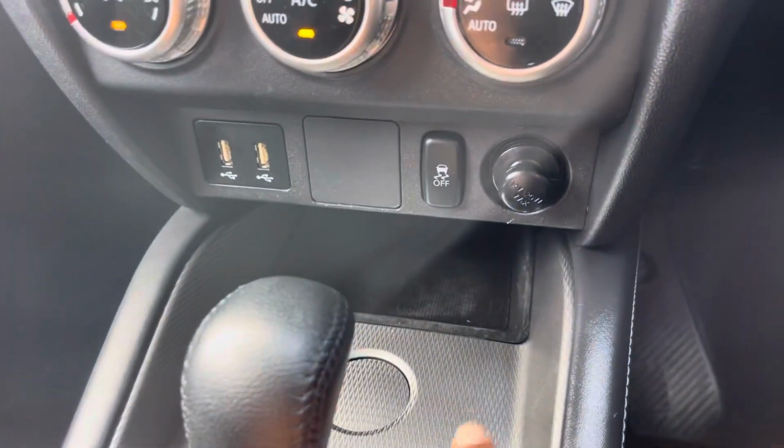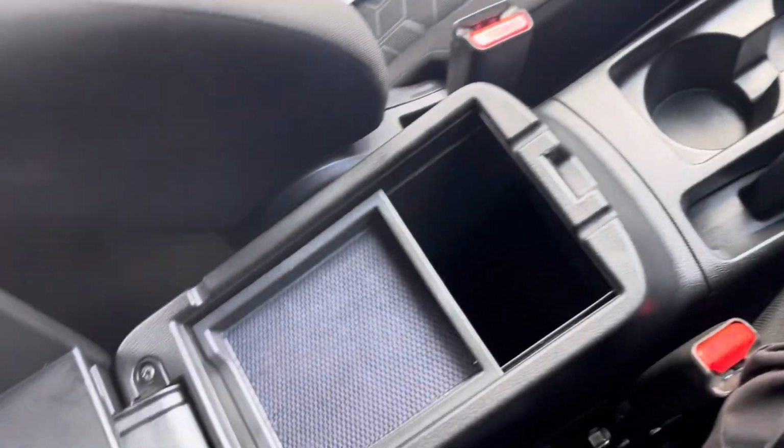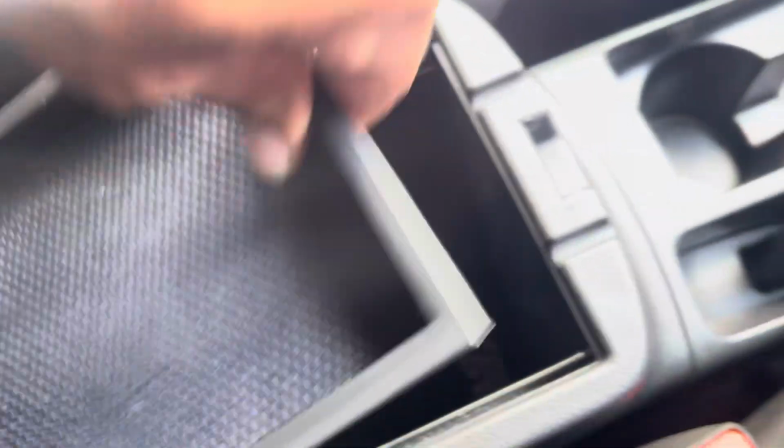And then below that, you've got your little coin box. And then you've got your cup holders as well. In here, you've got your center console with your little coin box there as well again. And also another 12-volt system that you can use too.